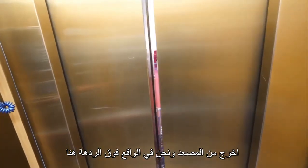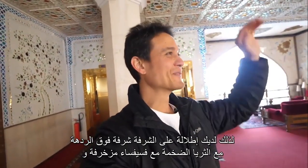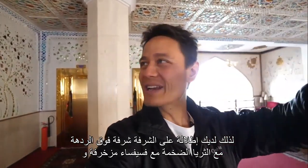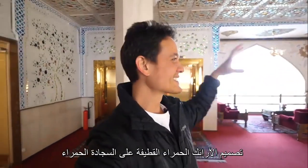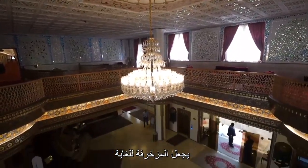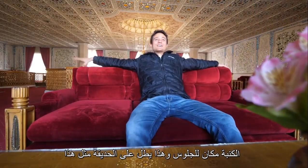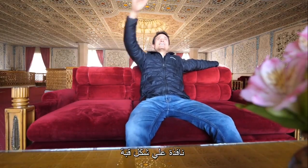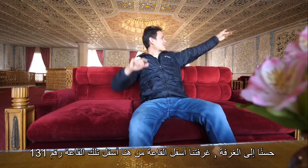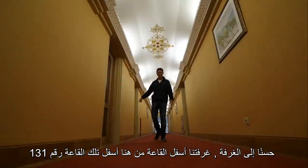We'll step out of the elevator, and we're actually right above the lobby here, so you have a view over the balcony over the lobby with the massive chandelier, the ornate mosaic and designs, the red plush sofas, the red carpet. Makes for a very ornate, luxurious Persian experience. Another amazing lounge sofa place to sit, and this one overlooks the garden with this dome window. Okay, to the room. Our room is right down the hall from here. Down that hall, 131.